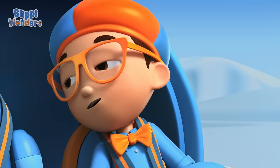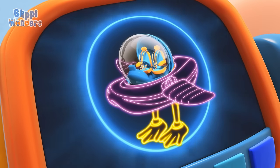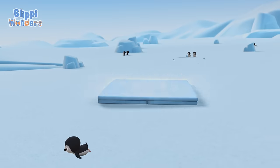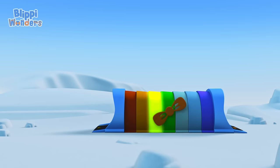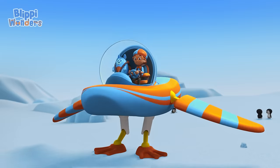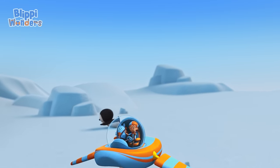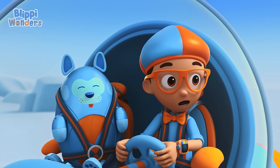I'm gonna need duck feet and flippers. Duck feet, flippers, confirmed. Activate Blippi Station. Shrinking down! The Blippi Mobile is ready for adventure. Gangway!